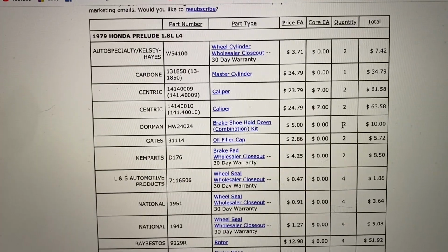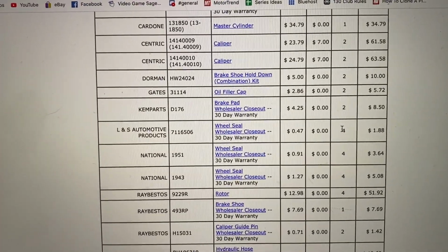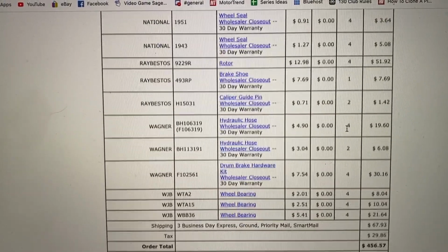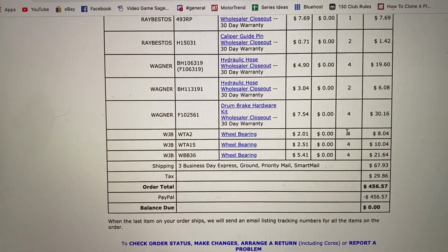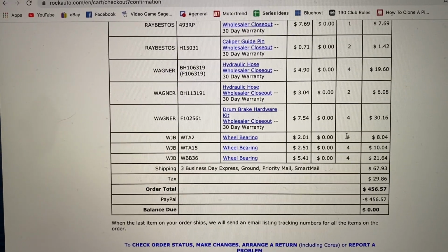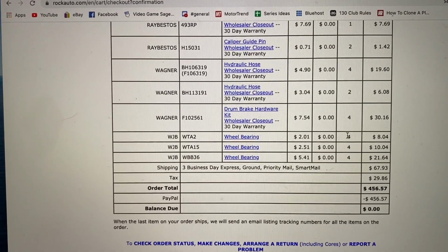This is order number two of parts for two different Preludes, and this adds up pretty quick. This one's $456, the other one was about $100, so yay, darn shipping.